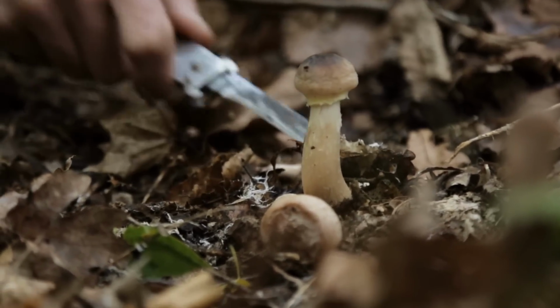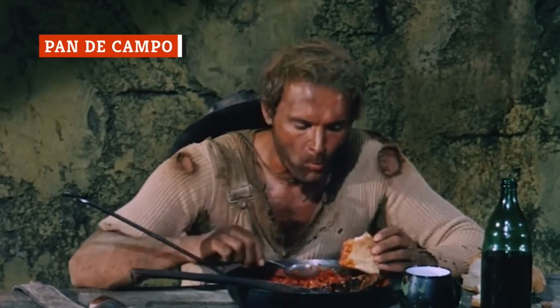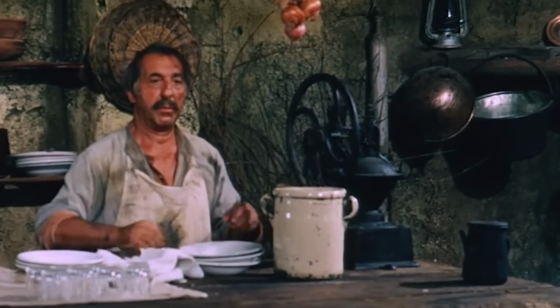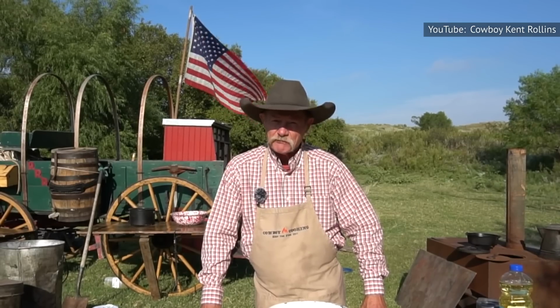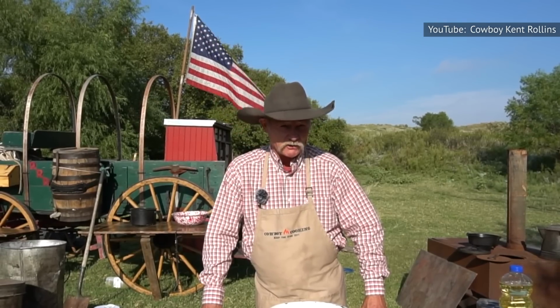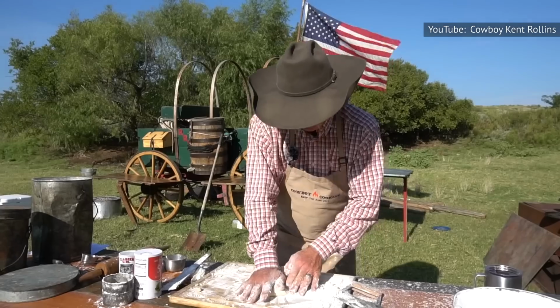What's a cowboy to do when he's hungry and making sourdough bread takes too dang long? He makes pan de campo, also known as camp bread or cowboy bread. Kent Rollins, a modern chuck wagon cook and noted expert in cowboy cuisine, demonstrates how to make this easy recipe using only a few simple ingredients.